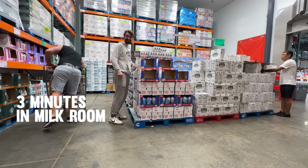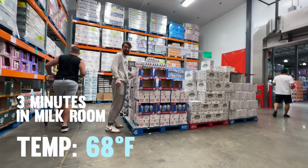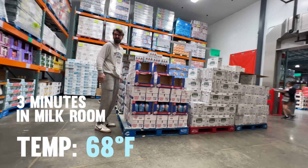Upon first checking my temperature, I noticed that I was actually lower than I thought I'd be. I'm already down to 68. We're gonna pull this off.